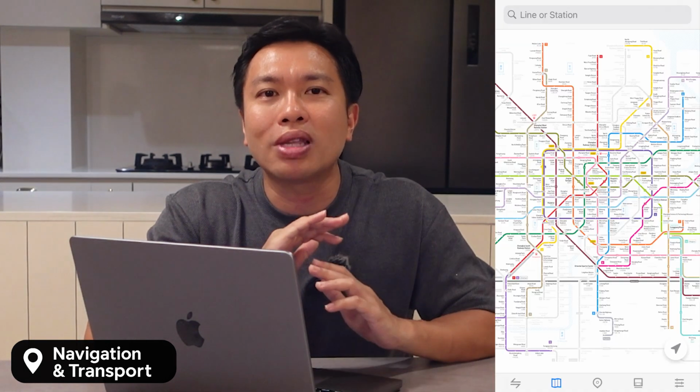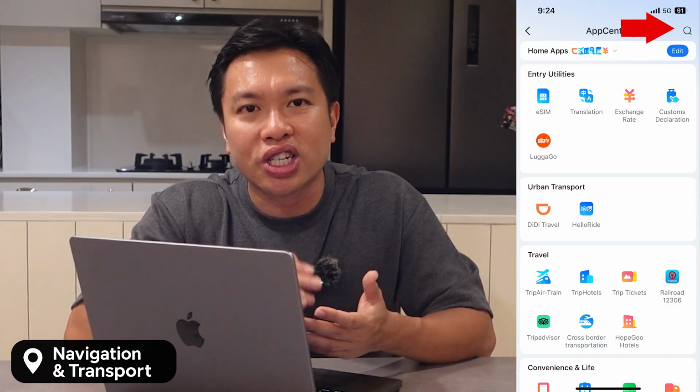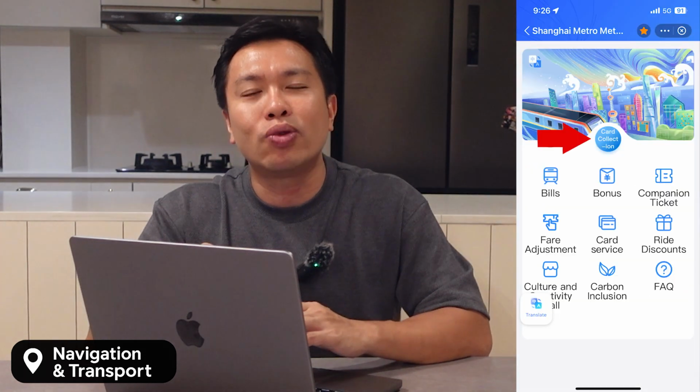This app shows all the metro lines and things clearly in English. And to get your metro card in Shanghai, you can do that by going into Alipay, and via the app center, you click the search icon here and type in Metro and click this icon over here. From there, just click card collection and you have a QR code that you can then use to take the bus or metro. For the bookings of hotels and trains, I will recommend Trip.com.